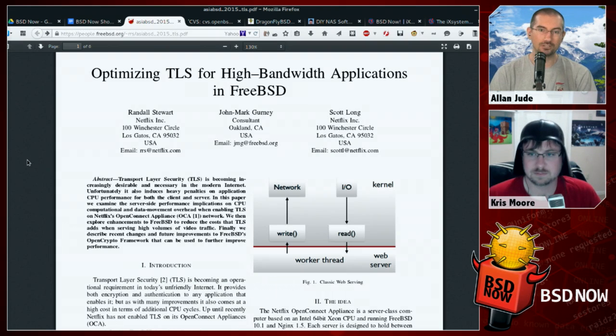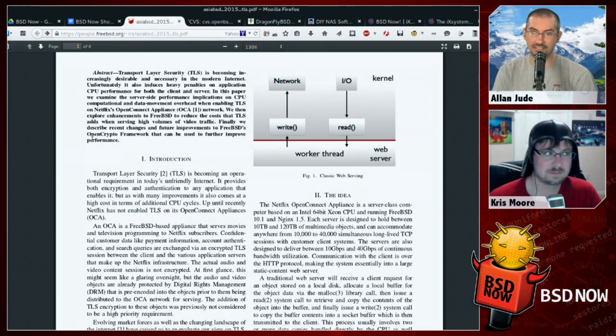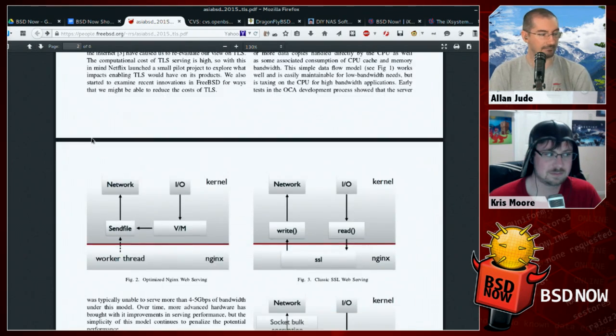However, that doesn't work when you're trying to do encrypted traffic because the encryption runs in userland. Right, so the web server has to read the file, encrypt the blocks, and then send them out through the socket. And so their proposed solution for this was basically a new thing like sendfile that does TLS. So you can say, here's my data, please encrypt it with this certificate and send it out to the user. And so they wrote a paper which they presented at AsiaBSDCon explaining how they did that.